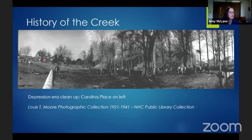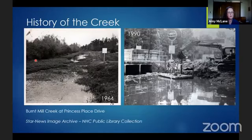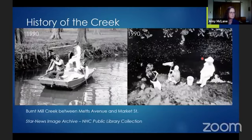So you see the Carolina Place neighborhood, a very early streetcar neighborhood in the city, off to the left of this photograph. Moving to later pictures, these are some from the Star News that were also in that New Hanover County Public Library collection. This 1964 picture is taken from the bridge at Princess Place Drive looking north. You can see the creek has a lot of trash in it and vegetation, and at that intersection there were two gas stations. Both of them are inactive now. Carter's Pharmacy, and another one on the right. There's some kids on a little dredging platform.